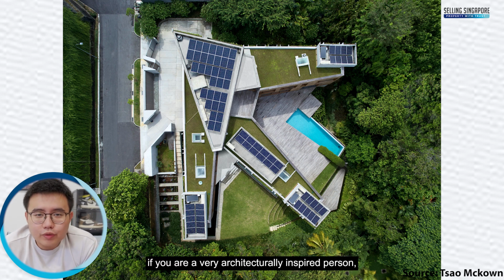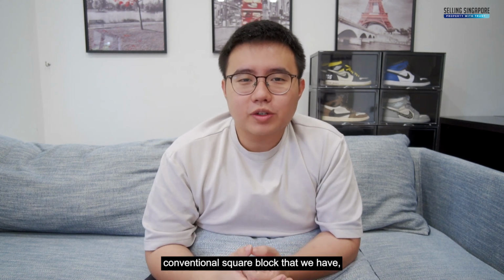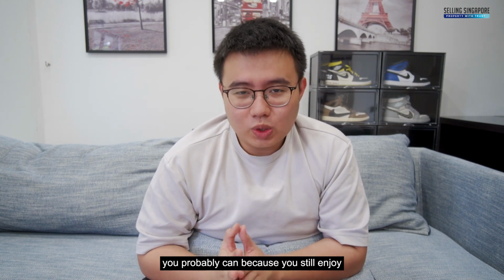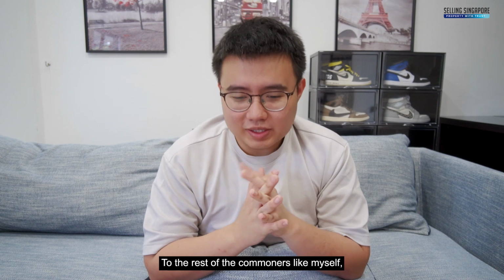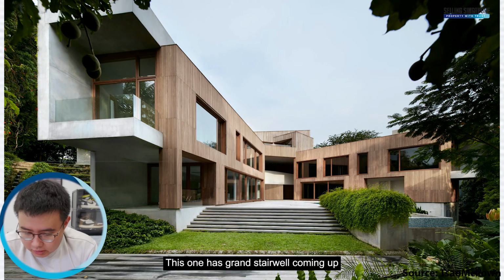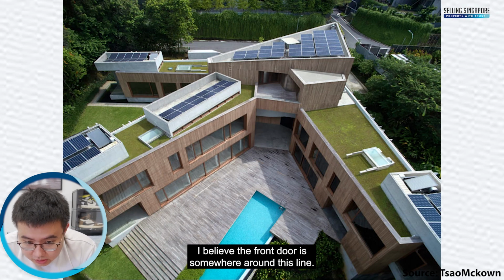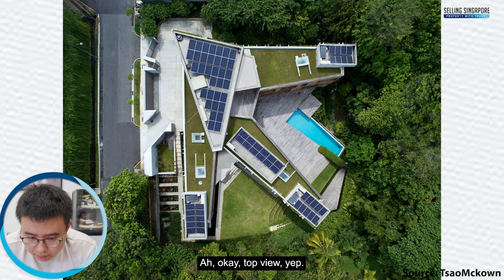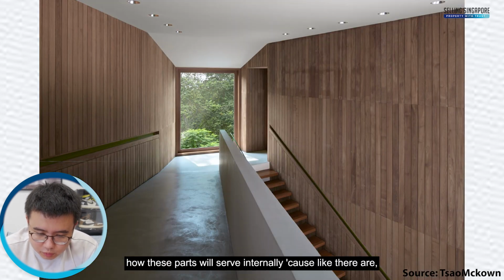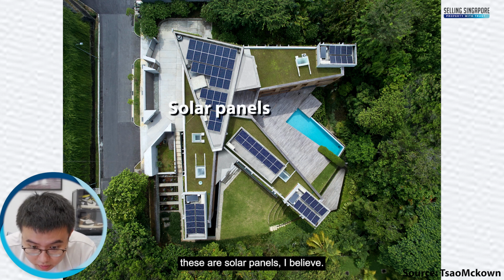If you're a very architecturally inspired person, you would probably want to create something out of the conventional square block that we have. But to do that in the good class bungalow scene, you probably can, because you still enjoy the abundance of space. For the rest of the commoners like myself, if we encounter a smaller house with odd shapes, we might be a bit wary. But okay, this one has a grand stairwell coming up, and then you're greeted by this almost C-shaped frontage. I believe the front door is somewhere around this line. Okay, top view. Like I said, C-shape, and you've got a lot of triangle angles. I don't know how these parts will serve internally, because there will be some odd spots where you can't really do much. And I see that they have installed a lot of, I believe, solar panels.